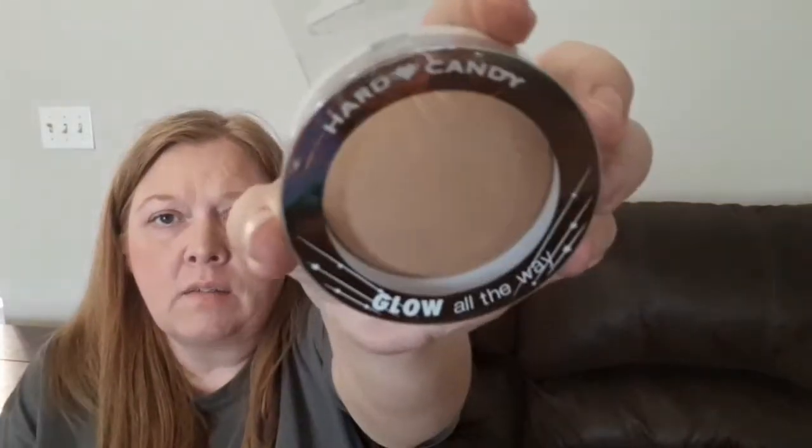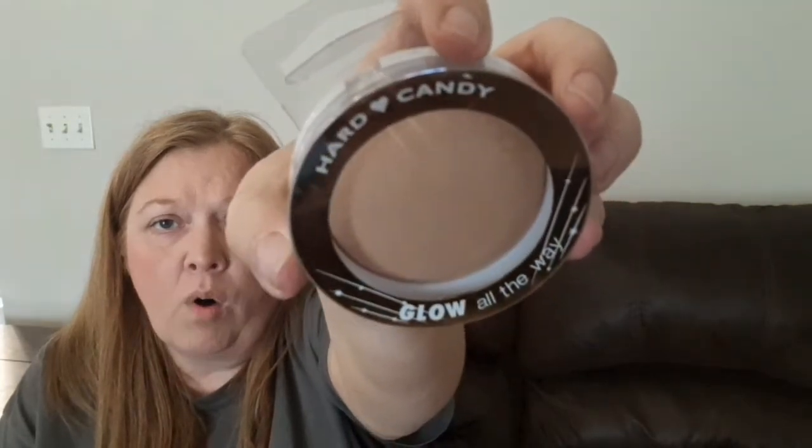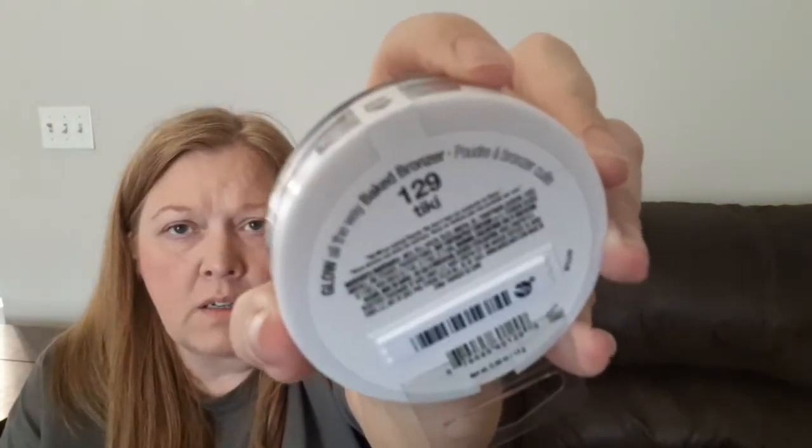The next thing that I found is also by Hard Candy. It says Hard Candy Glow All the Way. And it is Glow All the Way Baked Bronzer. It's in the color Tiki, number 129. And Hard Candy is a name brand. You can get it at Walmart. And then the back says 129 Tiki.